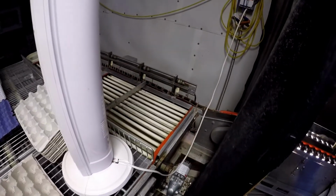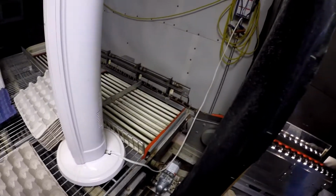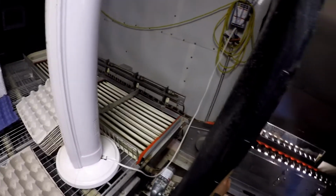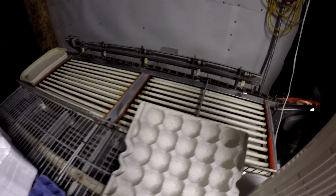Well, this will be fun to watch. Succession? Succession. Yes, succession is like the South. There you go. Our eggs are seceding from the chicken.